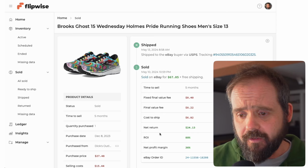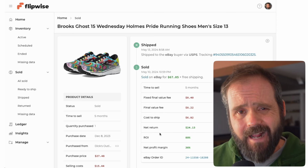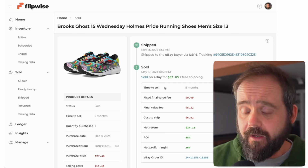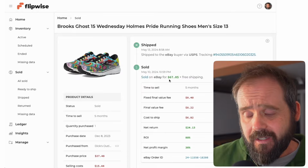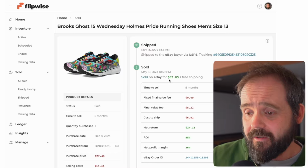Coming in at number 9 are these Brooks running shoes. These are interesting. I bought these at a Dick's Outlet, which is a sporting goods store that was going out of business. They had an outlet store that was going out of business, and so they found some incredible deals there. This is one of those deals that I found. I paid $27 for the shoes. They ended up taking 5 months to sell for $67.05.